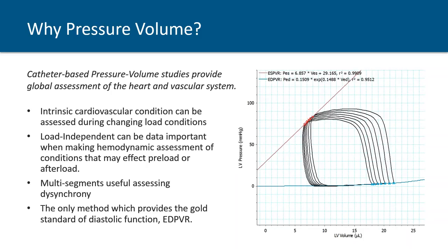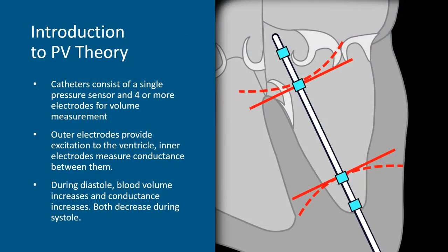And finally, the other big advantage of using the conductance catheter and pressure volume loops is it really provides the gold standard for assessing diastolic function through what's known as the end-diastolic pressure volume relationship, and that's the blue line in the bottom portion of the PV loops. Again, collected over multiple beats to describe that full relation. And once you really have those two lines, the end-systolic pressure volume relationship and the end-diastolic pressure-volume relationship, you really have defined the extremes, the lower and upper extremes, of where the heart is operating for a given contractile function.